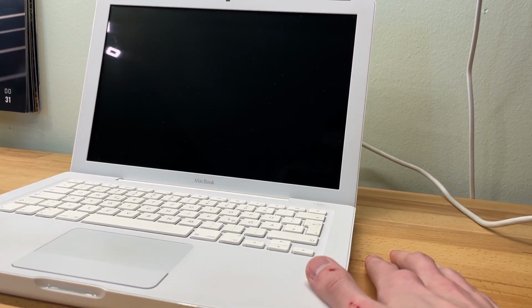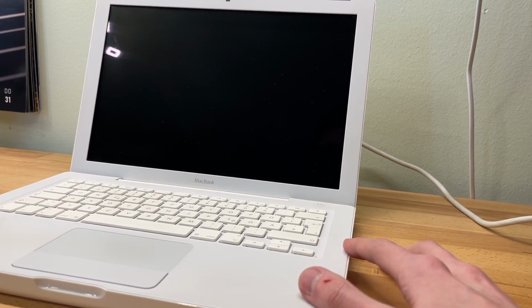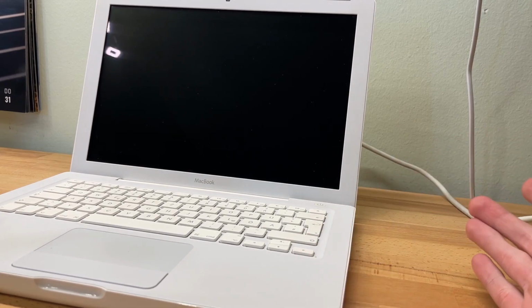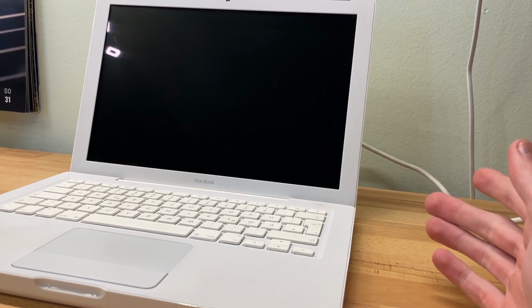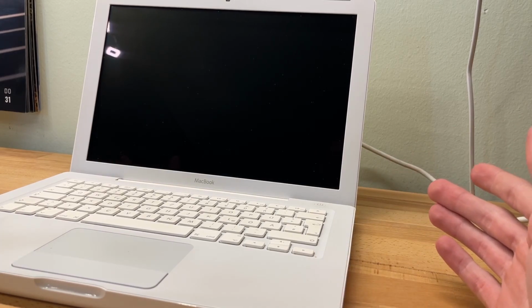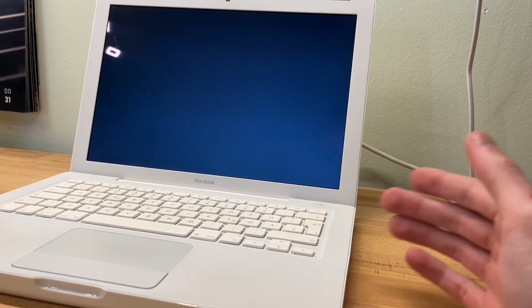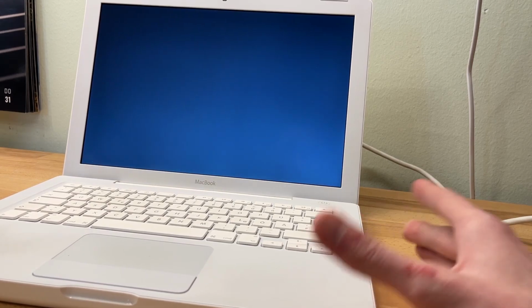And the previous owner said it's really slow and probably not to be used for anyone anymore. And I'm not sure if that's true, but in its current state, he's probably right. I mean, this is its original configuration. This has only 2 gigabytes of RAM and I think a 160 gigabyte hard disk, which is like the stock configuration, like the most basic one you could probably get.